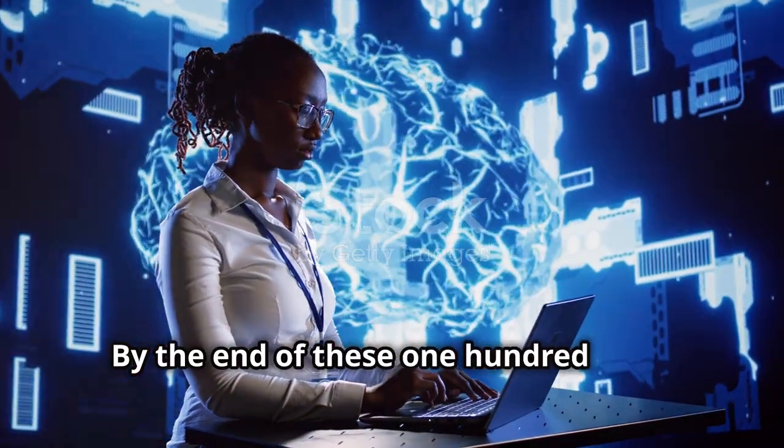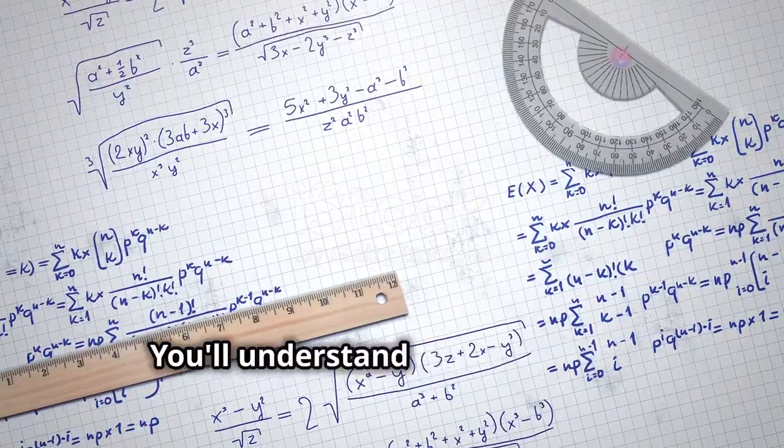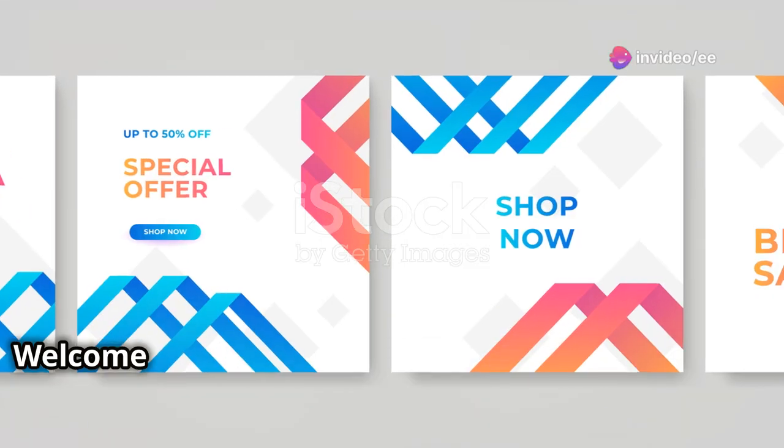By the end of these 100 days, you'll be able to build and deploy your own machine learning models. You'll understand the underlying principles and algorithms. This is your starting point to a rewarding career in a cutting-edge field. Welcome to the exciting world of machine learning.